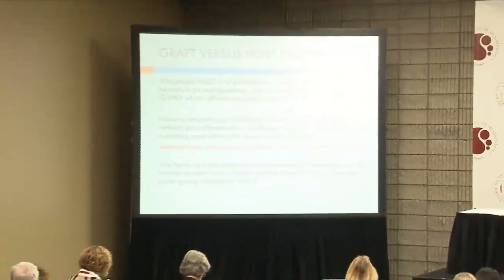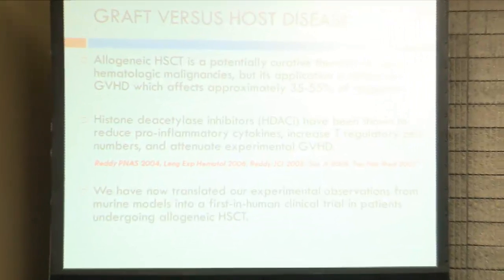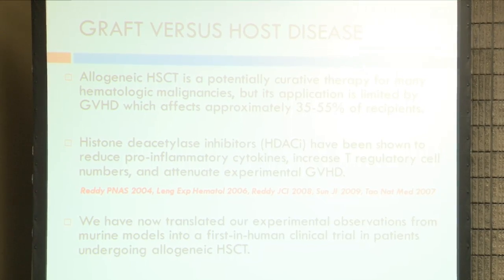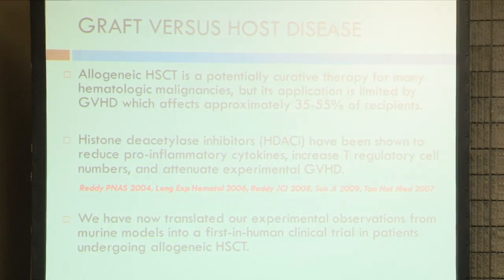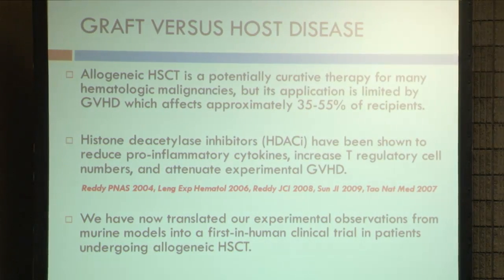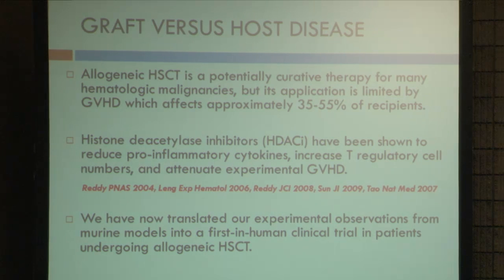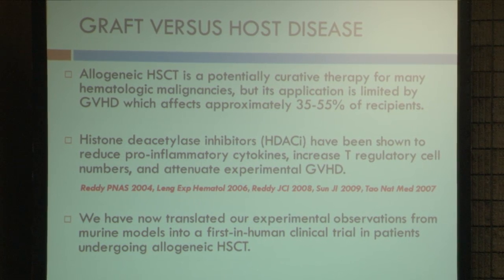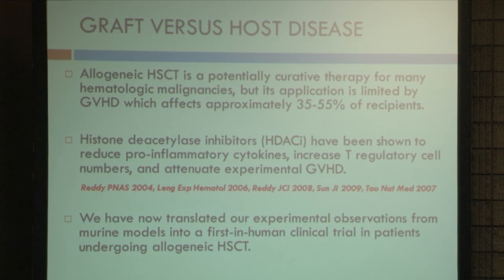So with that, graft versus host disease is a major complication of allogeneic bone marrow transplantation or hematopoietic stem cell transplantation, which the transplantation modality itself is actually curative for potentially several malignancies. The problem has always been that it comes with a huge complication called graft versus host disease, which occurs in over a third to half of the patients, depending on the type of transplant.